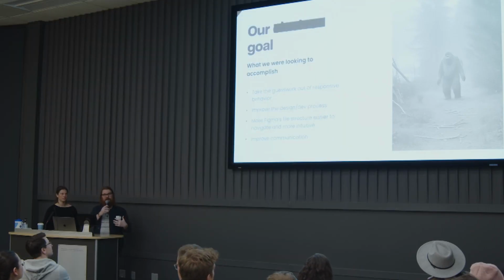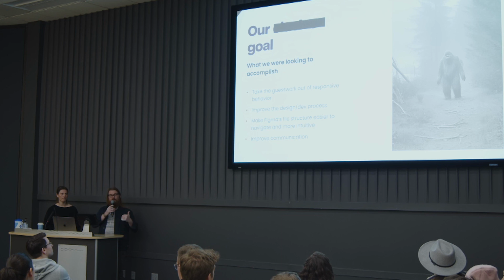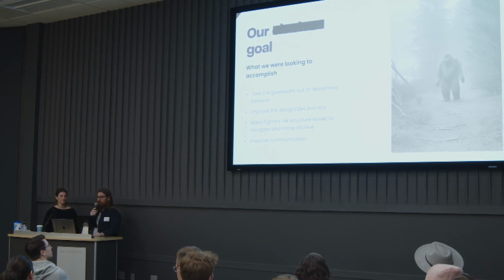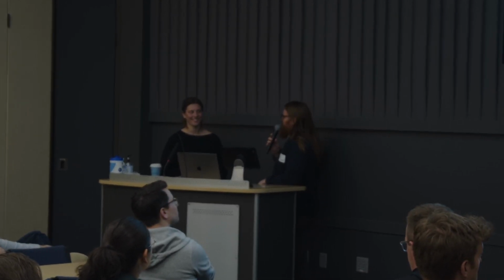That's something that we hear from dev as a design team quite often of, what is this supposed to look like in between those breakpoints that you have designed, mobile and tablet and desktop. We wanted to just overall improve the design and dev handoff process. Make the Figma file structure easier to navigate and more intuitive. That's another question that we get, I think, quite often is, where's this thing? I know it's here. I have a ticket for it, but where is it? And finally, just improve communication between the two of us.